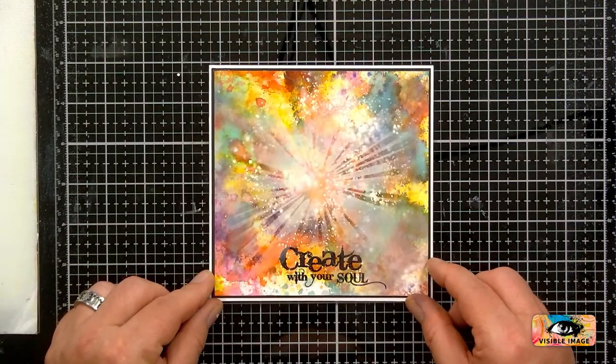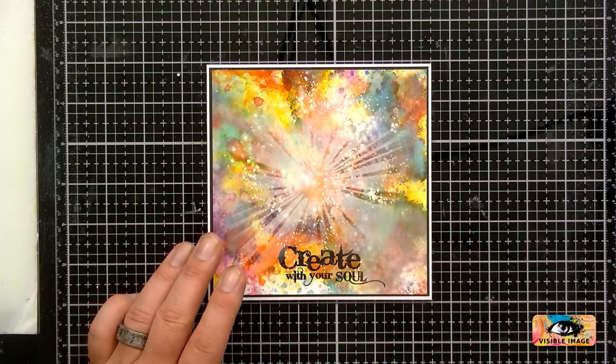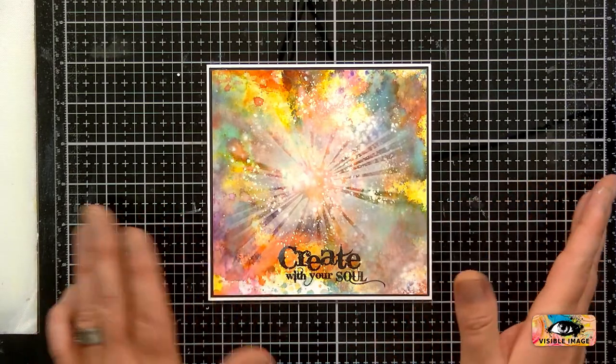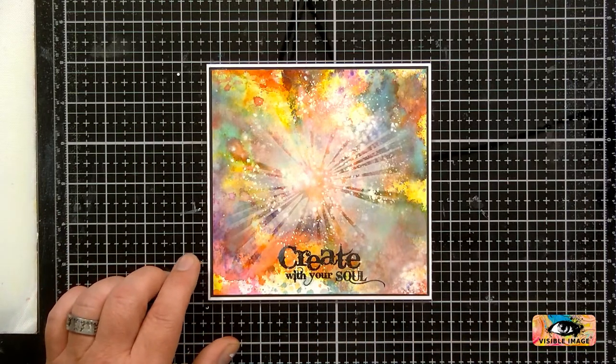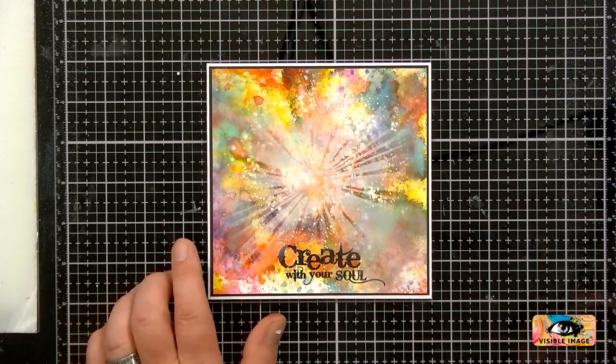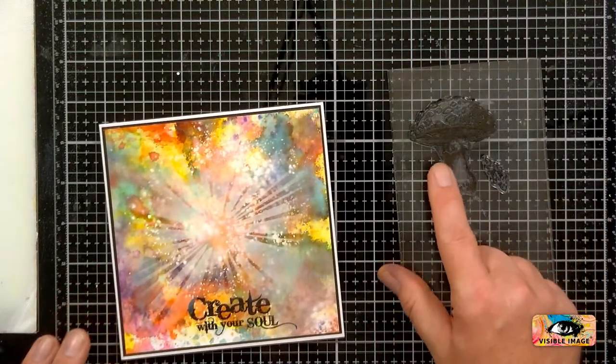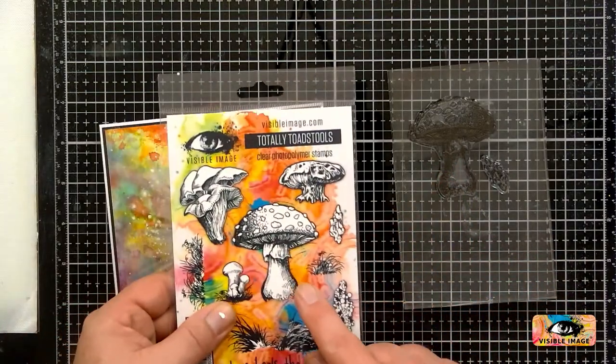So there we are at the moment. That's not done yet, obviously. We're on to the next phase now. So I'm going to put this to one side, and then we're going to do a little bit of stamping, just a little bit. I'm going to stamp the mushroom from the big mushroom.